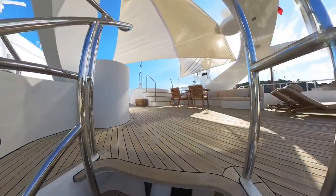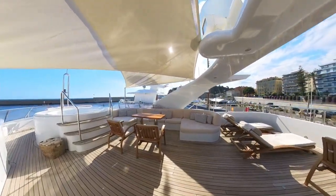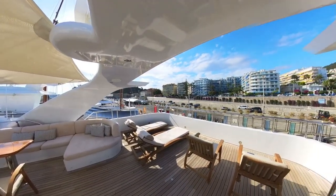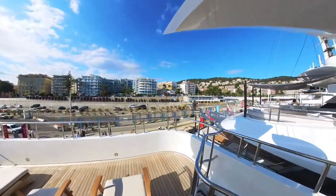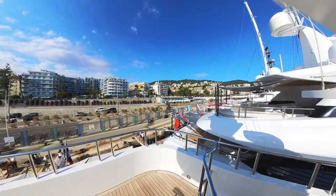Then we go up here into the sun deck. This is a lovely area. This is Nice Port, by the way. This is the commercial port de Nice, and so you get the ferries coming in. That's the ferry terminal down there.